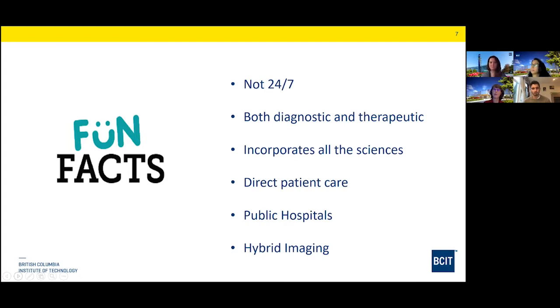It incorporates all the sciences. So if you have a passion for sciences, then nuclear medicine is for you. We incorporate chemistry, physics, math, and anatomy and physiology. Direct patient care. As Heather said in her video, the best part of the job is the patient, and that is so true. Most of our tests take between an hour and 4 hours, so we have a real chance to get to know our patients, talk to our patients, and make a difference in their lives.